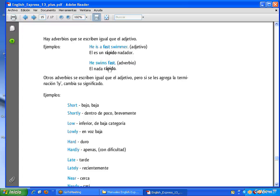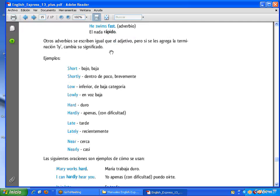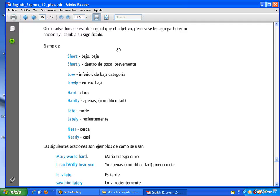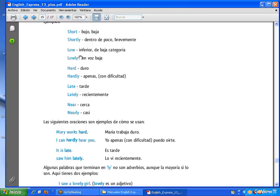So here are some other adverbs that are written the same as adjectives. But if you add the ending ly, it changes the meaning. The meaning is different. Short is an adjective, but shortly is not an adverb of short. Shortly is dentro de poco. Here you have different examples: low, lowly. Hard and hardly, that's completely different. Late and lately. Near and nearly, except we change the pronunciation of this. Nearly. Near and nearly.